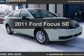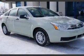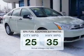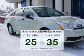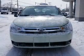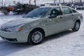Introducing the 2011 Ford Focus. If you're looking for an automobile with great attributes, look no further. Low emissions and the good fuel economy offered in this vehicle are important to you and the environment. The powertrain includes front-wheel drive with an efficient four-cylinder engine driven by an automatic transmission.